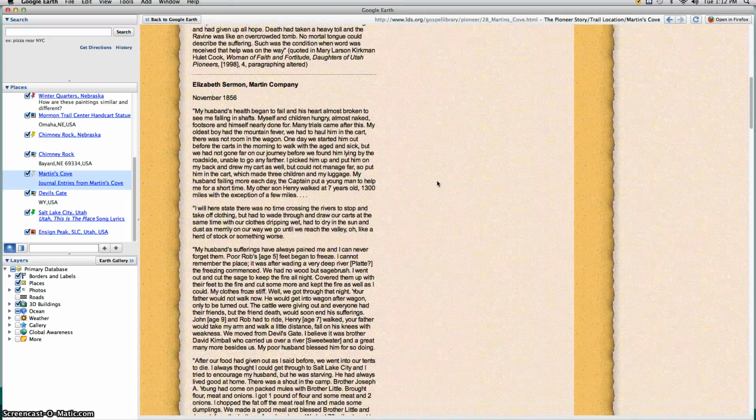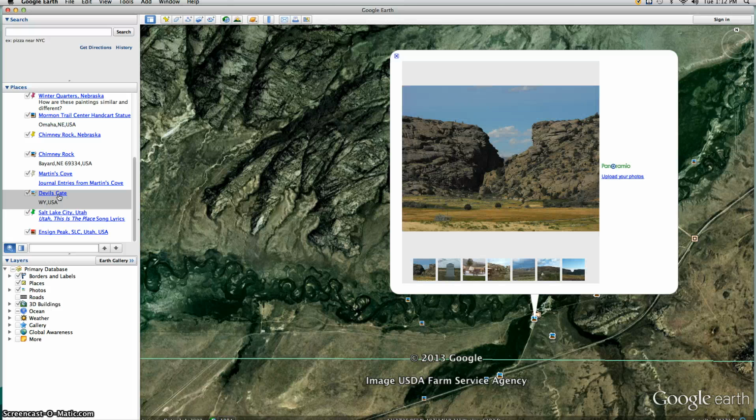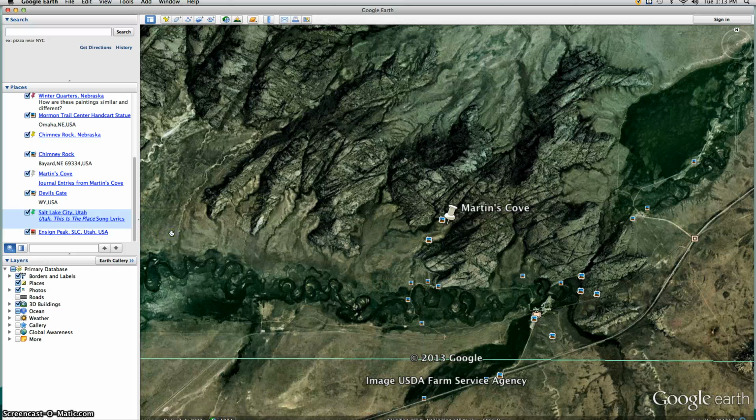Also, at Martin's Cove, we can see a picture of Devil's Gate, which is where the pioneers had to pass in order to get through. The pioneers finally made it to Salt Lake City. When Brigham Young saw the Salt Lake Valley, he said, "This is the place."